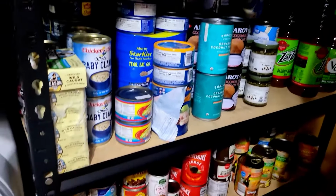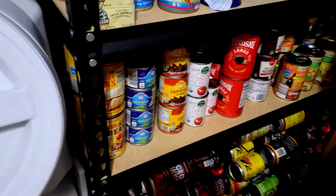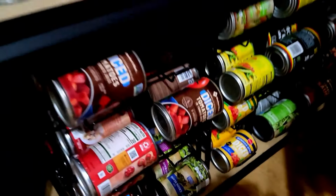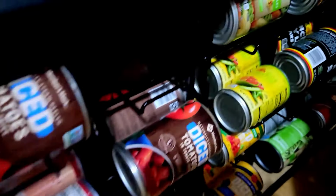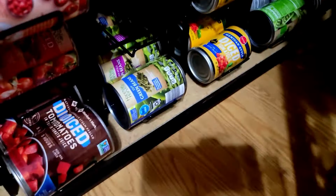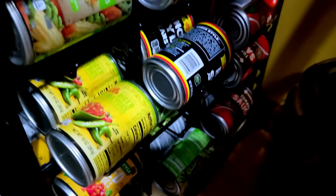Canned goods. We are fabulous on canned goods. I mean, we didn't even hit very many of this stuff. Now, some of the things down here are okay that they're going low because we want them to go low. Like green beans. We're going to grow enough green beans. We're not going to buy green beans.